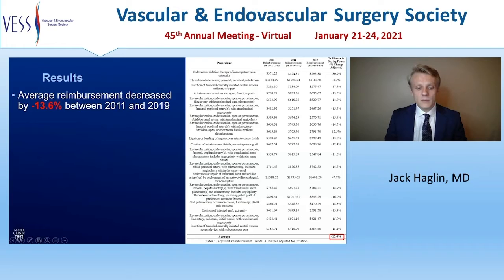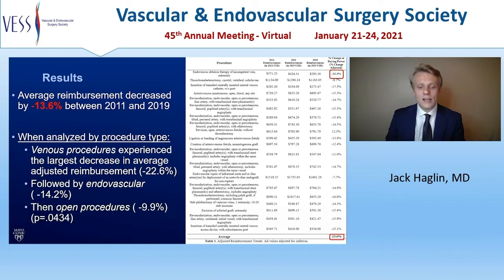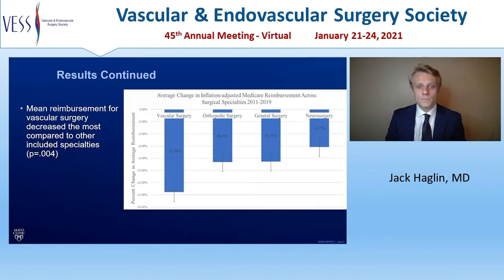This data can be seen in the table. These findings varied by procedure, with the greatest mean decrease observed with endovenous ablation therapy of incompetent vein of an extremity at negative 30.9%. When assessed across procedure type, venous procedures experienced the largest average decrease of negative 22.6%, followed by endovascular procedures at negative 14.2% on average. Finally, open procedures decreased the least on average with a mean of negative 9.9% throughout the study when adjusted for inflation. This was a statistically significant difference across procedure types.